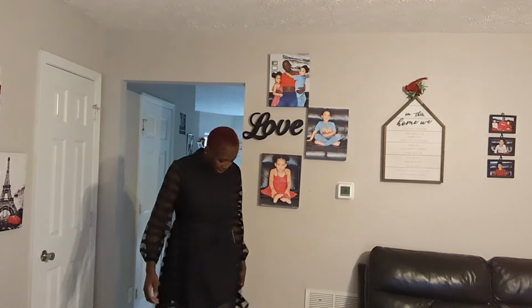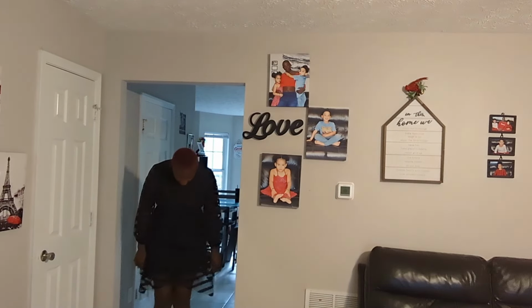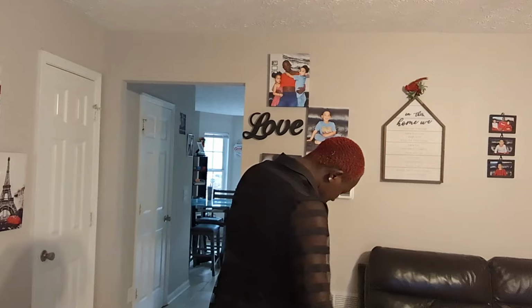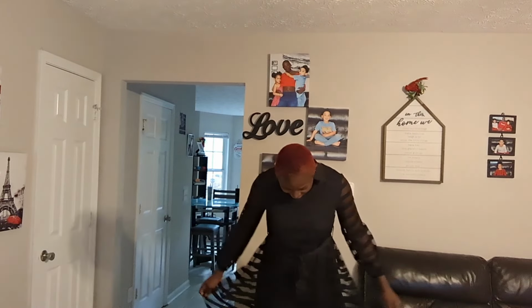Let me go all the way back. All the way back, see that? Just a little bit above my knees, not too far. The back looks gorgeous. I like this, y'all. This is awesome. This is so pretty. I just love the outfits that I got. These are so good.